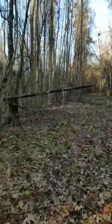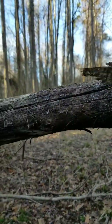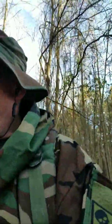This piece of property has a lot of beautiful tulip poplars, which make some good wood, good tinder for fire starting and things of that nature. It's beautiful. Love it here. There's a lot of squirrels around here. My gosh, the deer population is just ridiculous. It is a very, very interesting place to be.